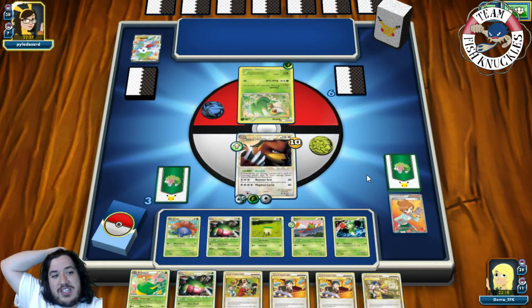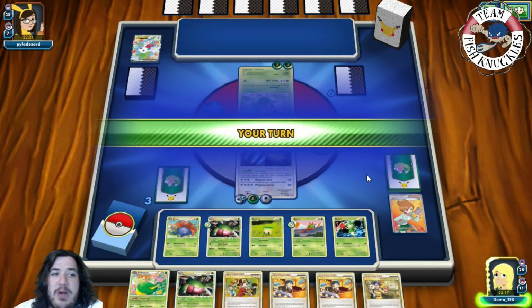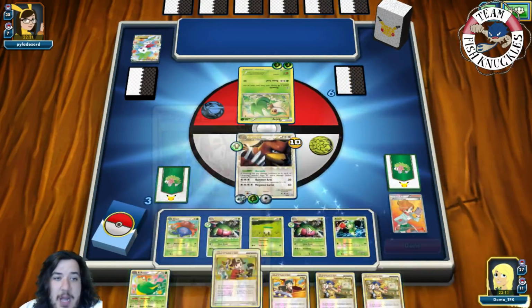Going down to 3 prize cards. Next we're getting a Yanmega down. We can Judge, Copycat. We can do pretty much whatever we want to. Grass Energy in the active. And if he does not put down the Pokemon, we are going to win this game. So yeah, we're going to put down Yanmega. We are going to Copycat.